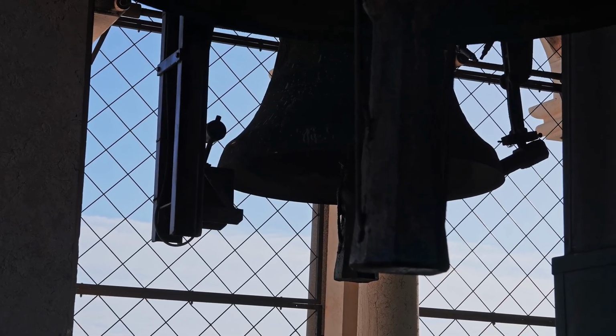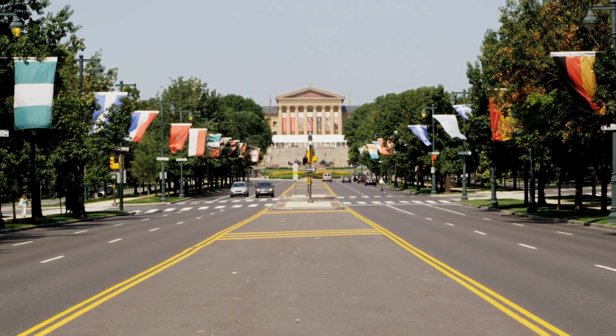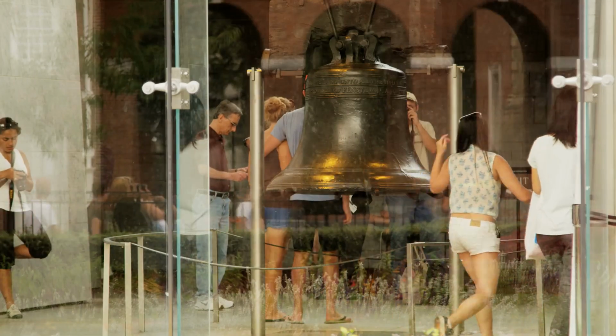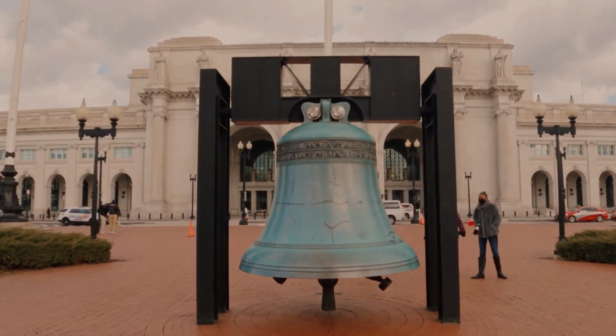First up, the one, the only Liberty Bell. You've seen it on t-shirts, you've seen it on money, but this is the real deal, folks. It's housed in the Liberty Bell Center, and yes, it has a giant crack. It's like that one friend who's a little bit broken, but you love them anyway. The crack actually has its own stories, its own legends.